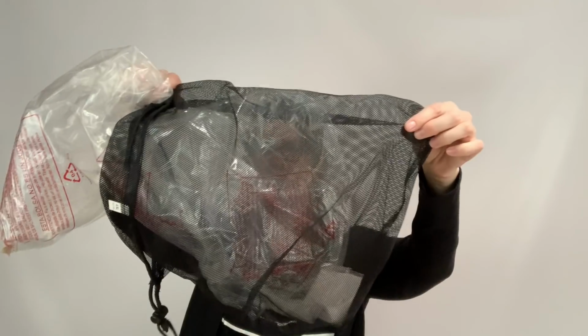And there's a mesh, maybe carrying case. And it looks like a patch is also in here. And it is with the box.